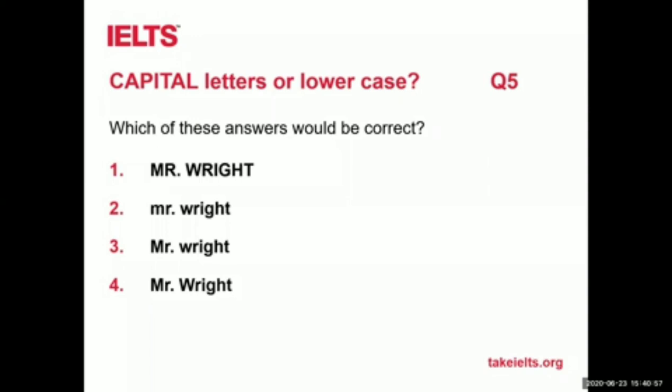Which of them would be correct? So could we have the poll question, please? That's poll question 5, please. And just say which of these answers would be correct. They all say Mr. Right, that Mr. Right who's coming soon into my life, but which of them is written correctly? Well done, Farhad. Yes, and Philippe. Yep. Okay, can we see the results, please?